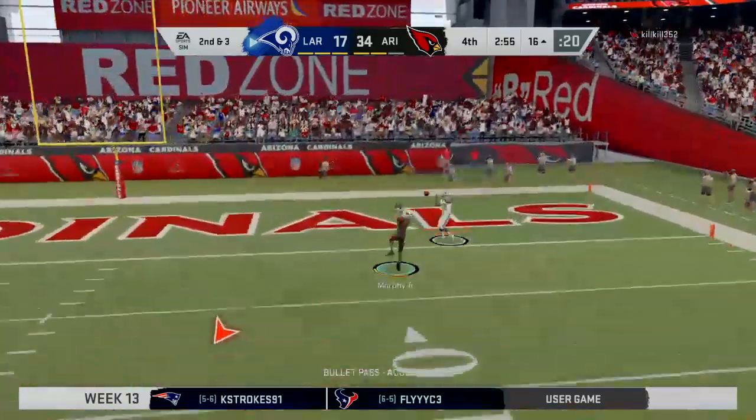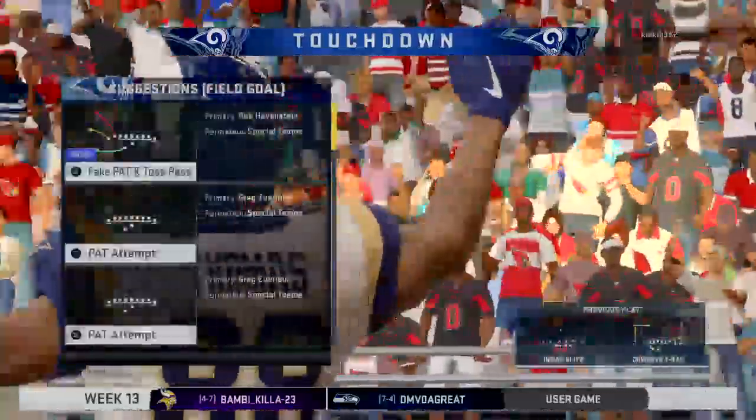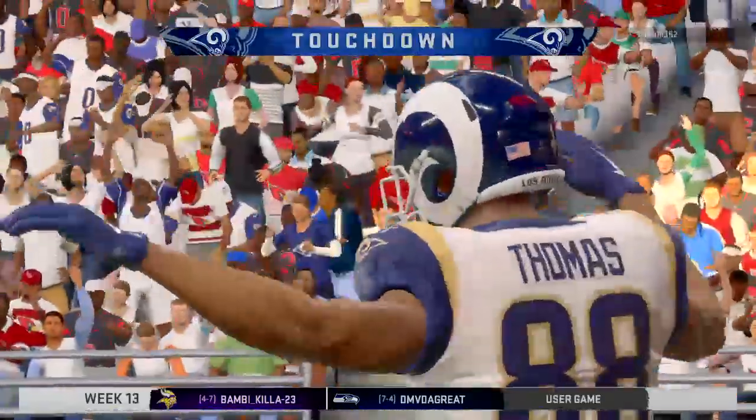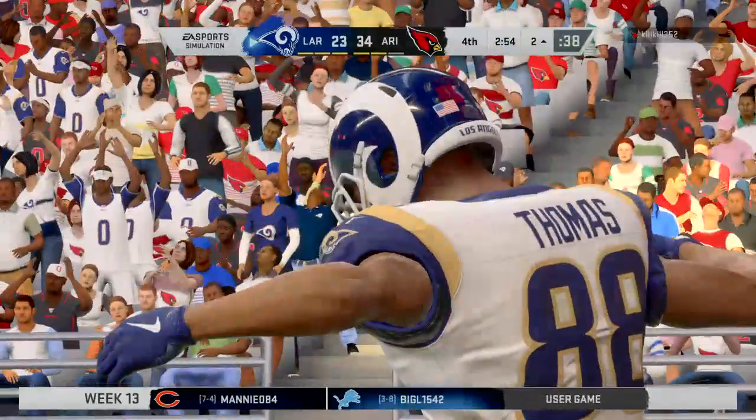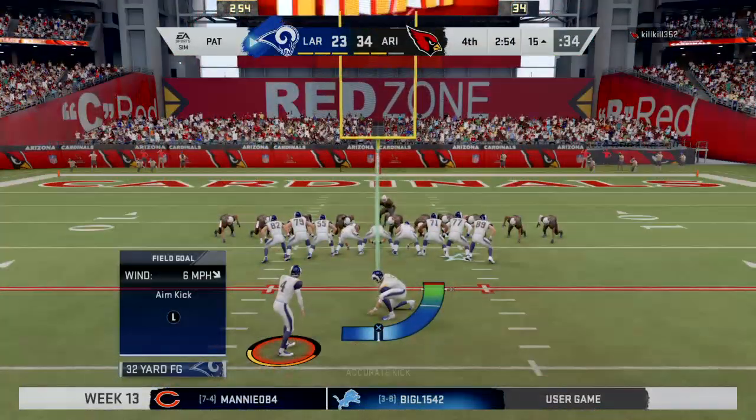Throwing again on 2nd down. Goff. And this is caught. He's got it. Touchdown, L.A. A 16-yard touchdown. And the Rams are able to cut into this lead.